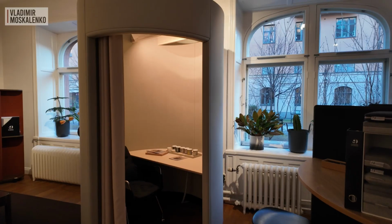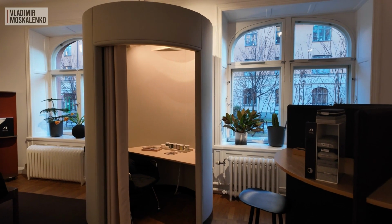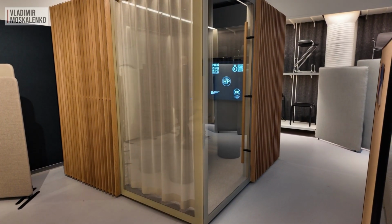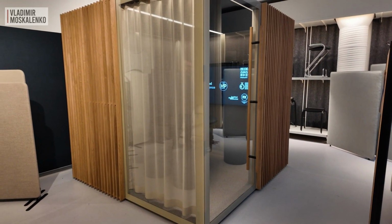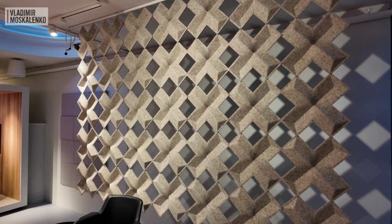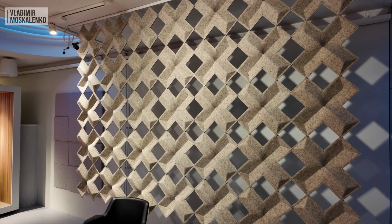A very important aspect that Swedes pay attention to is acoustic comfort. This primarily concerns office spaces, but also, in a broader sense, public spaces and living spaces as well. For this, special acoustic panels are used.